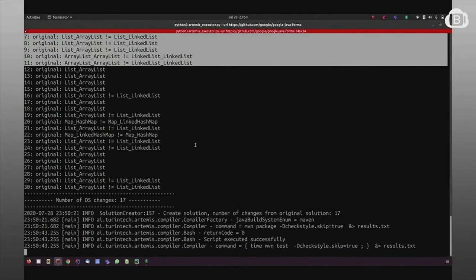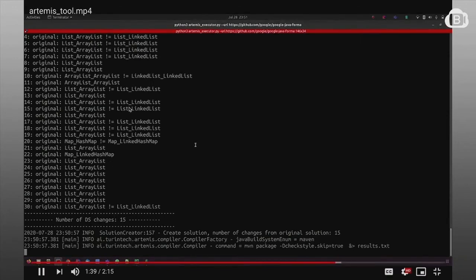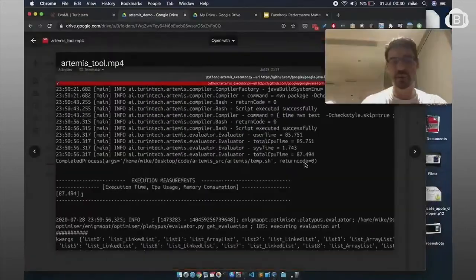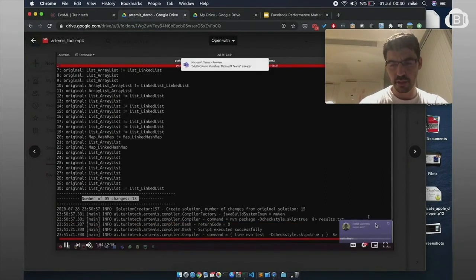In the beginning, the performance gain may not be very big on the solution that we generate, but while the algorithm is running, more and more better solutions are generated. For example, here we generated a new solution with 15 changes. This was for Google Java Format, which we let run, and it generated various solutions, and some of the solutions were better both in execution time and memory consumption.